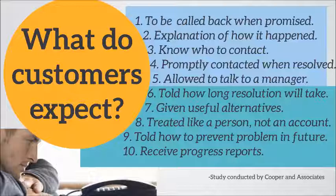A big thing I noticed too, as far as warm transferring versus cold transferring, is something that goes a long way with customers. Don't just say, let me transfer you, boop. Get them on the line. Hey, I've got so-and-so here. This is what they want. Is there anything else I can do for you? Okay, I'm going to go ahead and let you talk to Brent now, and he'll take care of you, right?